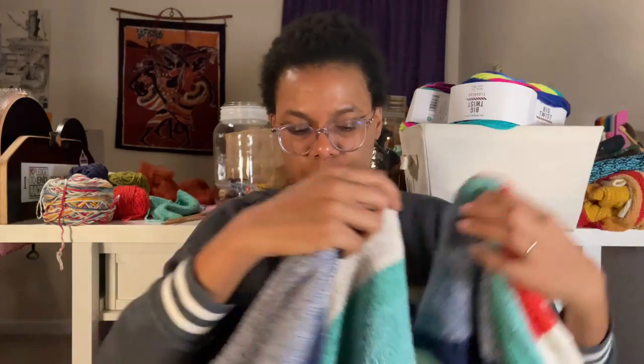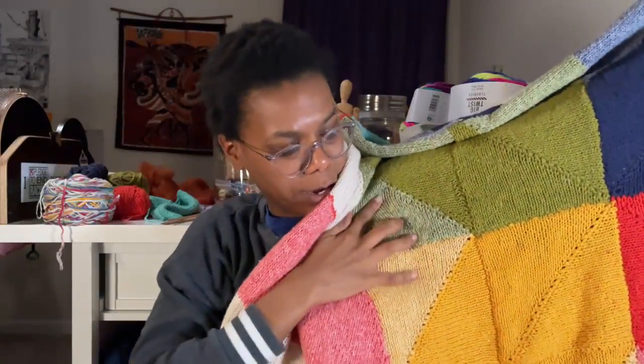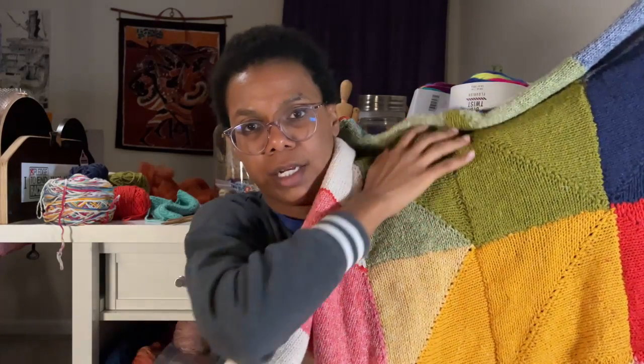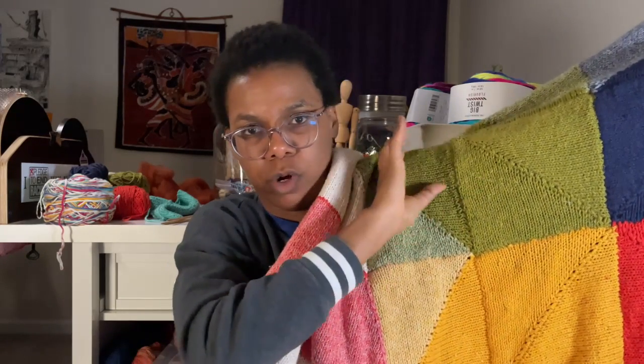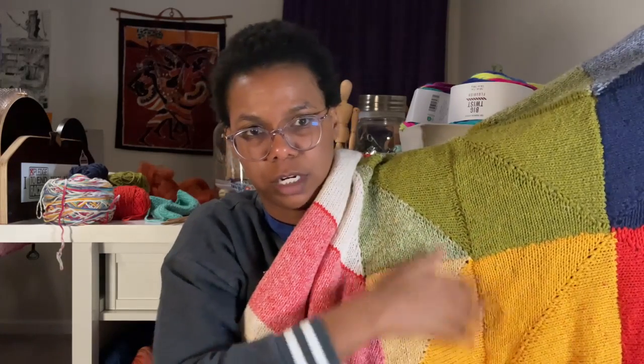The first motif, and the motif that took me the longest, were these individual squares that I did, because when I bought the yarn, I literally had no idea what kind of star I was going to do. And if you guys are familiar with Missouri star, Ohio star, there are ways I could have rotated these squares and made different designs, and I could have used the colors in a very different way.